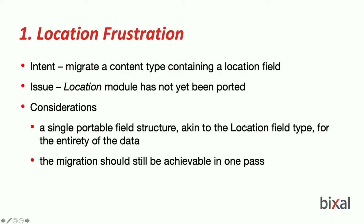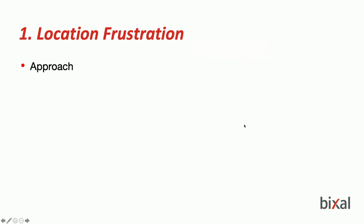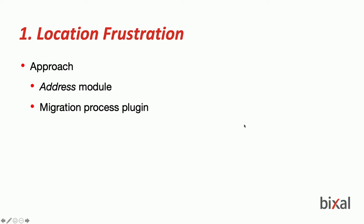We wanted it to be achievable in one pass. So in using the address module, we decided the best approach would be a process plugin.